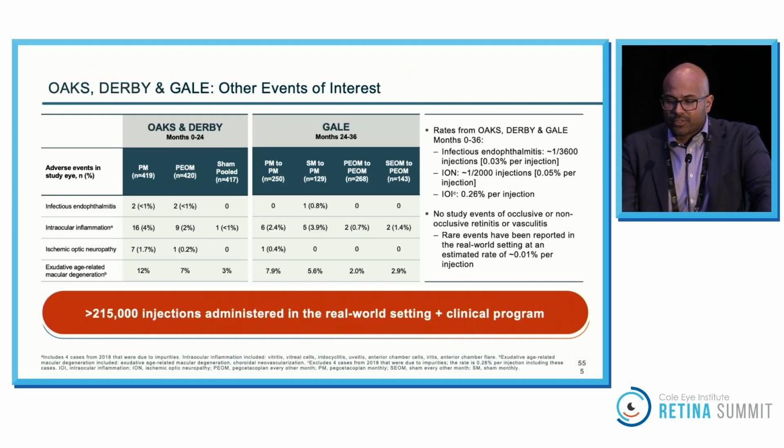The safety events are of key interest, and we can see the safety events of OAKS and DERBY were very similar to that of GALE. I'll point out the rates of infectious endophthalmitis, 1 per 3,600. Intraocular inflammation was 0.26 per injection. We saw ischemic optic neuropathy. In OAKS and DERBY, the rate was dose dependent. You saw 1.7% in the monthly group, 0.2% in the every other month group. In GALE, we saw one case of ischemic optic neuropathy in the monthly group.